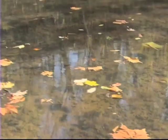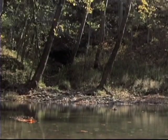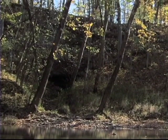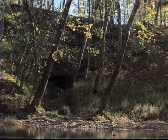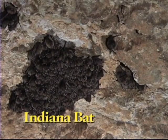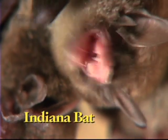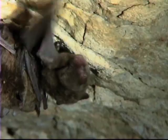But there's so much more to the Blue River area than just the river. Right here along the Blue River, there are caves which are ideally suited to Indiana bat hibernation. Approximately 1/3 of the world's population of the federally endangered Indiana bat hibernate in these caves. And so that's extremely significant on a global scale.